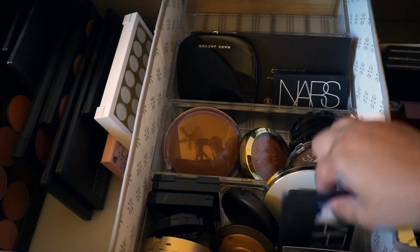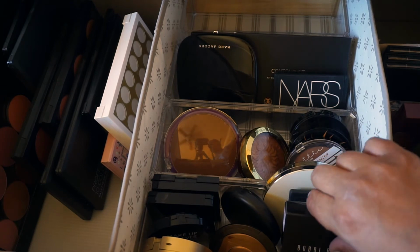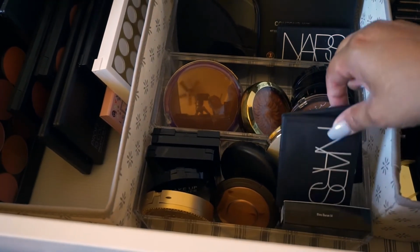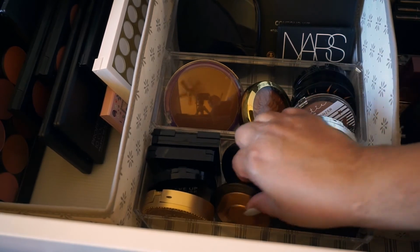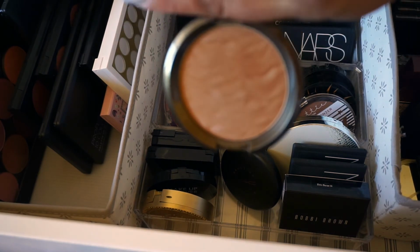I have NARS. I have Bobbi Brown, which I have not tried yet. I have Becca, which is a great bronzer for summer. I've been using this one for the summer.